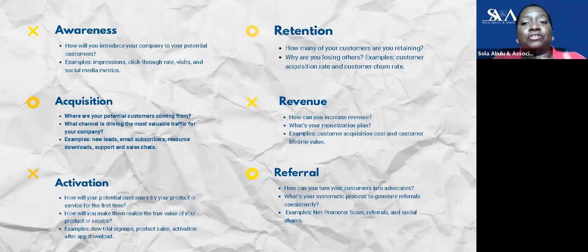So how are you going to retain your customers? Two things that are important are acquisition and retention. So you always want to acquire new customers, and then you want to retain the old ones that you have. And then how do you increase your revenue? What is your plan for monetization? And then how do you turn your customers into advocates? These are the things that sustain a business, really.